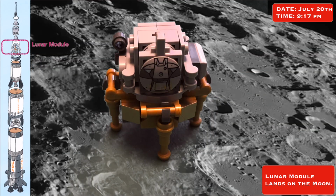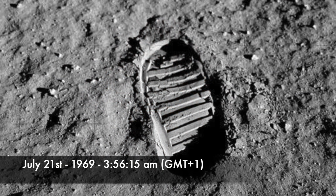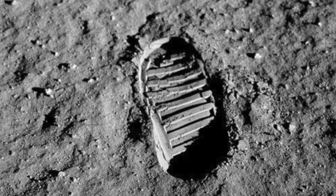on July 20th. After some hours sleep and preparation for the moonwalk, at 3:39 a.m. on the morning of July 21st, they opened the hatch, and at 3 hours 56 minutes 15 seconds precisely, Neil Armstrong stepped onto the moon.